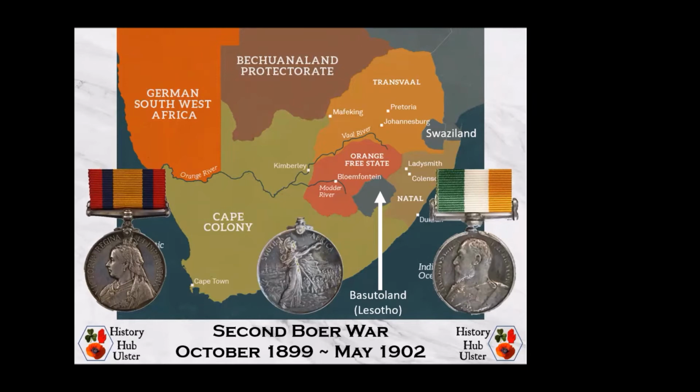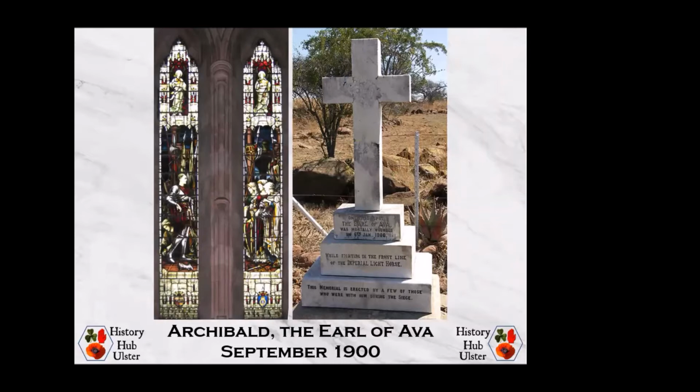The Second World War was slightly different in that different medals were issued for different campaigns, which is a totally different ball game. So I'm going to be running through quite a few memorials of different types, and for most of the memorials, I'll be talking about an individual. A lot of the memorials are memorials to individuals. There are five regimental memorials, and there are two battalion level memorials.